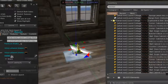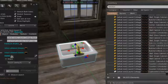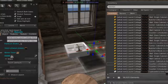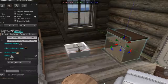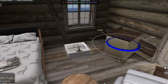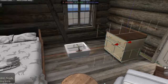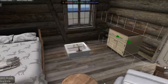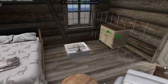That's supposed to be the sink. That's just the sink. Okay. And counter one, counter two, counter three, counter one. And rotate. Doesn't have to be huge, right? Just has to be something to be a kitchen. Put that there. We'll put it there.